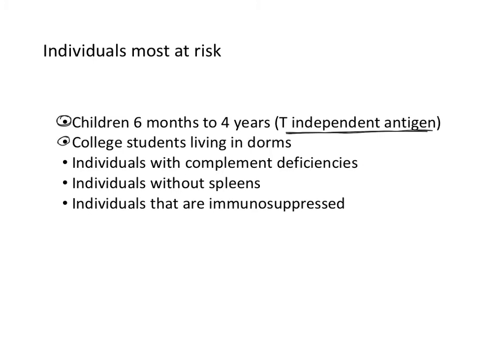Anybody that's living in close contact with lots of other people. So college students living in dorms, military living in barracks somewhere, or jails, okay? People living in close contact. They found individuals with complement deficiencies are much more at risk. This is a pretty rare infection, and if somebody happens to get it twice, then they start looking and find, oh yeah, this person has a complement deficiency that's hindering their immune system. They're not as able to fight off this infection.